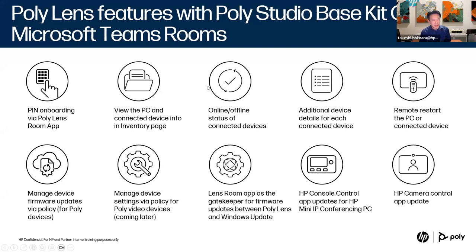If you go to the next slide, this shows some of the features and functionality supported today and coming very soon. Take the device information, for instance. You can see the inventory of a room that you define, the PC-based room, and all the connected devices and device information, the software version, and if a newer software version is available, again, PolyLens and the Lens Room app regulate the time of the installation. And also you can remotely restart the PC or a connected device if you want. If there are updates to the services themselves that run on the PC, PolyLens and Lens Room deliver the update as well. So management becomes a really big part of our new Microsoft Teams Rooms solution.